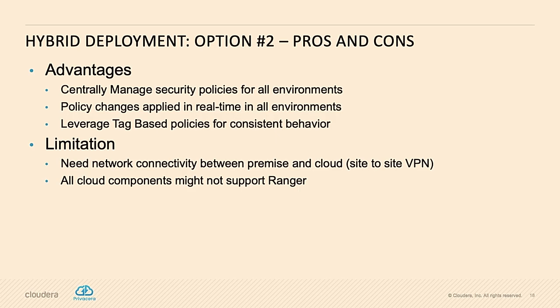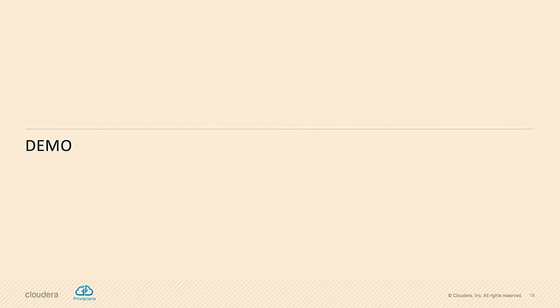The limitation is, since now you have a dependency on the premise, you need to have a secure and reliable connection. You may need something like site-to-site VPN or any other way. And there could be other components in the cloud, like Redshift, that may not support Ranger. So you may have to still go with option one in some cases. Okay? So what I'm going to do is show a quick demo of this use case.